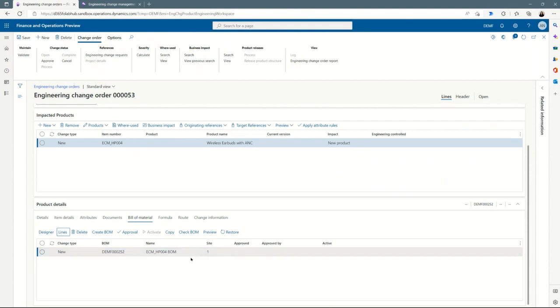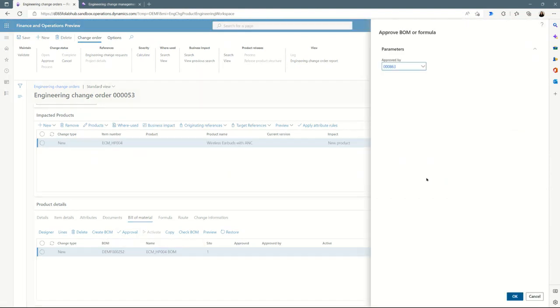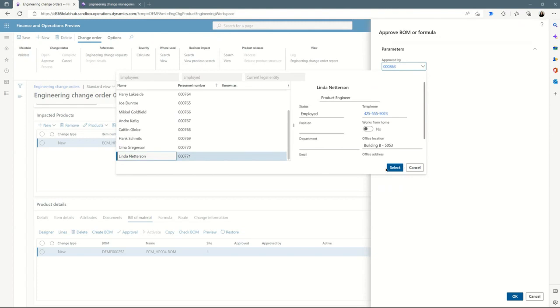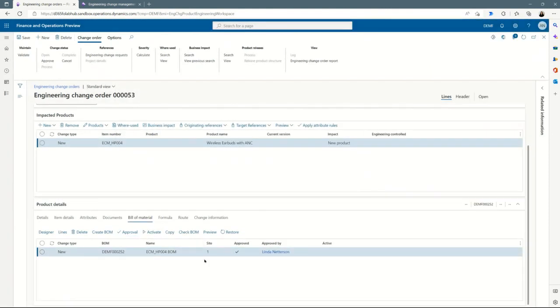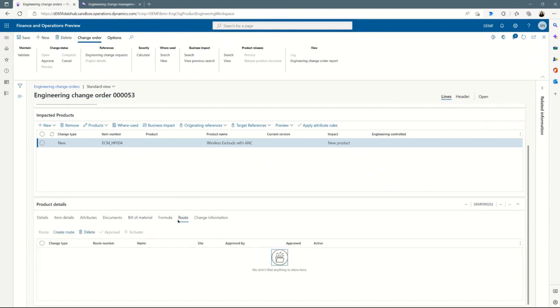From here, I can approve my BOM by clicking the approval checkbox. When I do that, it needs to be approved by a worker who is active in that legal entity, which in this case is DEMF. So I'll click OK, it's been approved, and then we'll activate the BOM. We don't need to add a formula. We're not going to add a route because USMF should set up the route in our example. So we'll leave this blank, but you could create it from here.